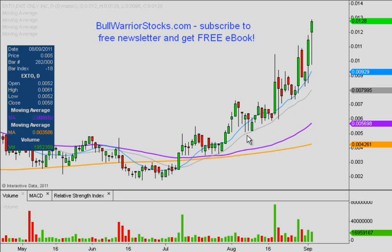Keep your eye on the 20-day simple moving average, but at the end of the day, what really matters is how the price reacts if it even comes down here. I mean, that'd be a long drop. So if the price even does come down there, that's the ultimate level that you want to see it hold.